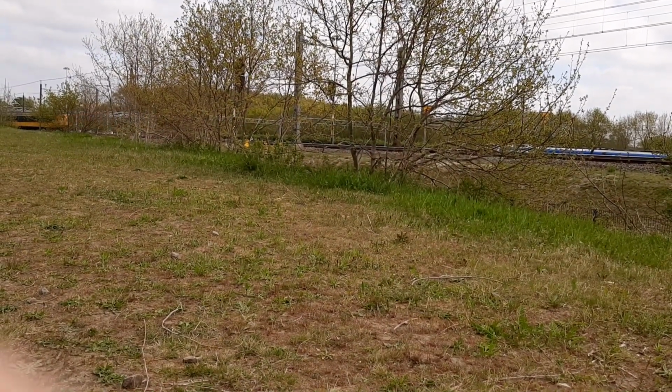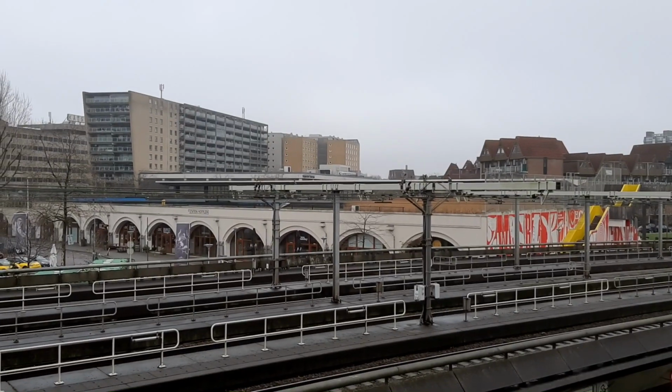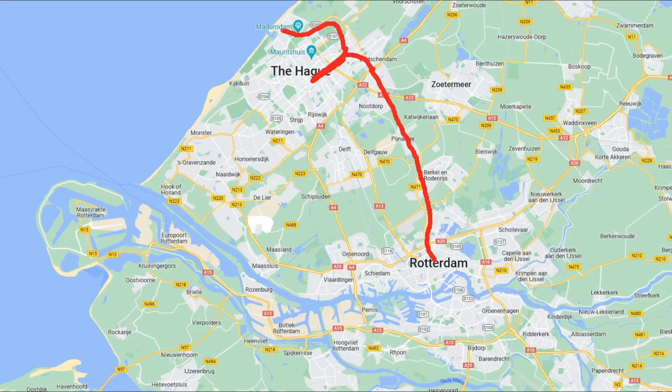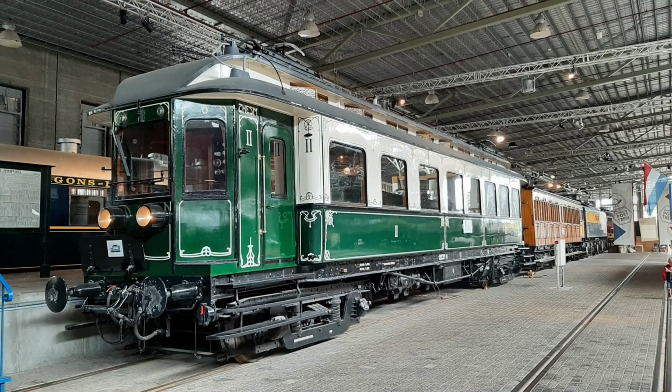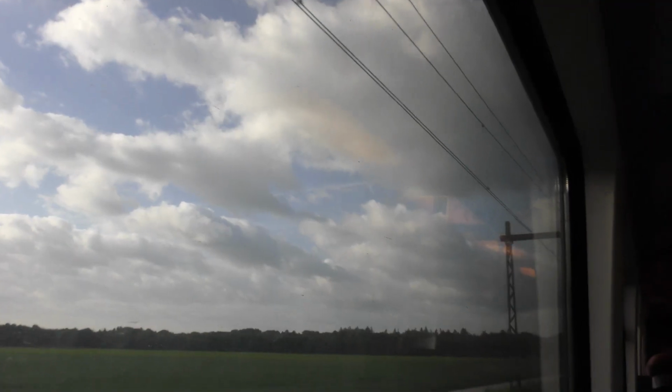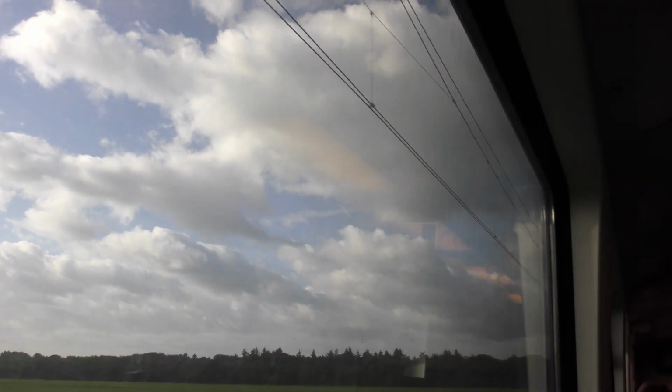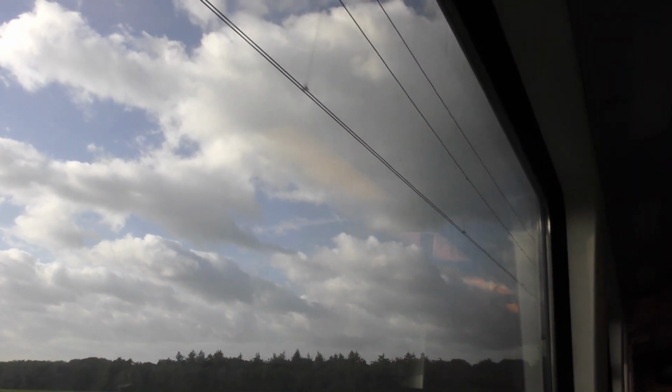In 1908, the first Dutch electric line opened between Rotterdam and Scheveningen. This line had a voltage of 10 kV AC. In 1926, this was changed to the standard of the rest of the Dutch railways, which used 1500 volts DC.